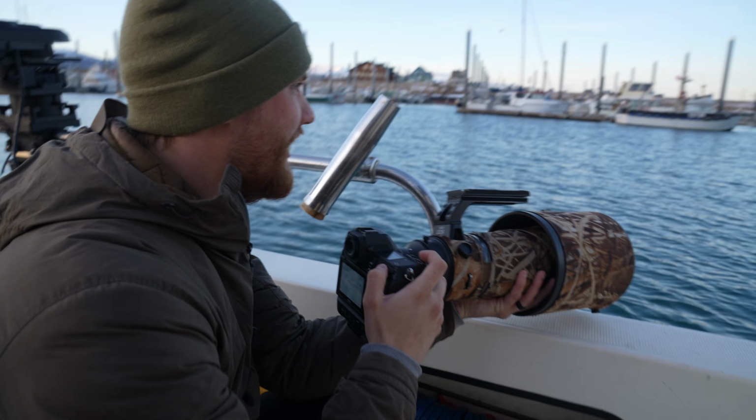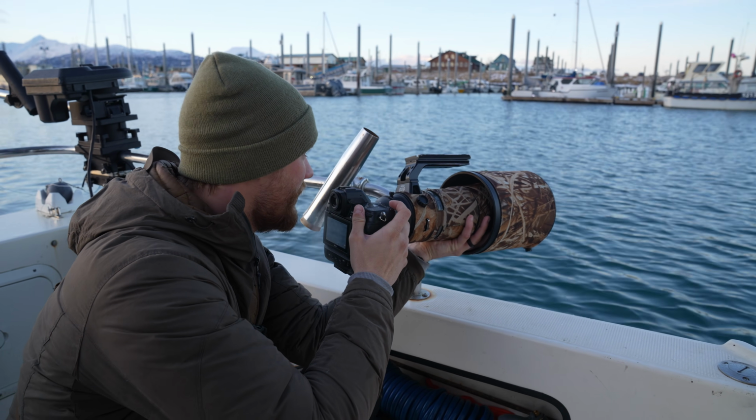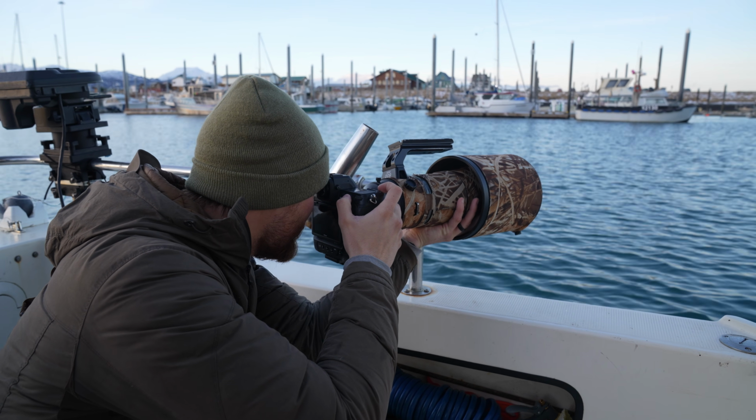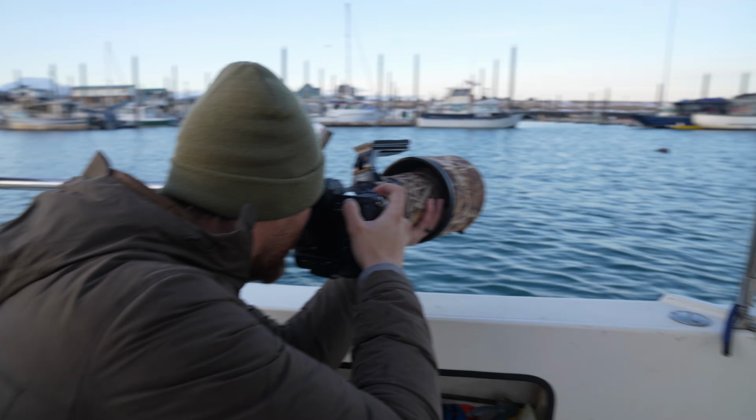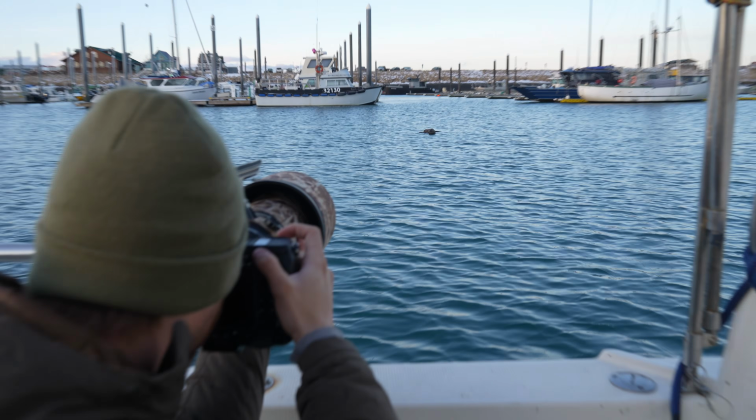And right away, right when we were about to take off by the docks, we found a little sea otter that was floating by. And I've actually never seen a sea otter before, so I was really stoked to get some footage of it. And they are just the cutest little things, man, so this was awesome.